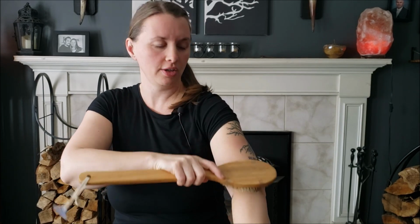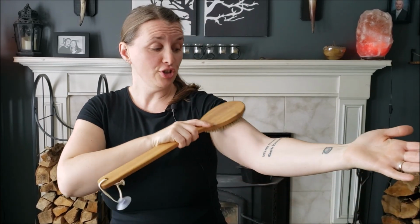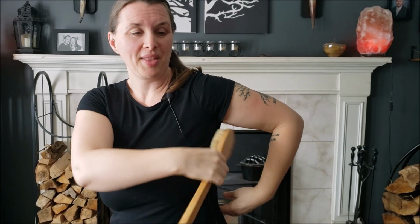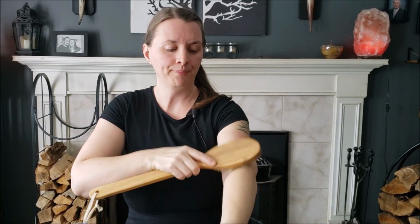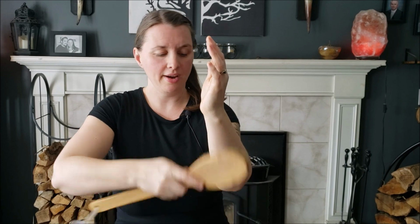Again, we're doing nice long strokes, anywhere from 5 to 7, before you move on to the next area. You're just going to keep continuing on, of course, working the back of the arms and right through to the underarm area. Here, you're going to be working your way up, as you can see. Once you're done your underarm, you're then going to do your forearm area. Same idea. Nice long strokes, moving all the way up the arm, 5 to 7, somewhere in and around there. And then you can work on your hands.